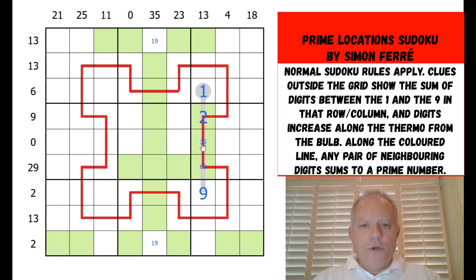Now, so yes, either 3 and 8 or 5 and 6. I think both work. 2 and 3 is 5, 2 and 5 is 7, 5 and 6 is 11, 5 and 8 is 13. They all work, so I can't make further progress on that at the moment. Now, what has this told us?